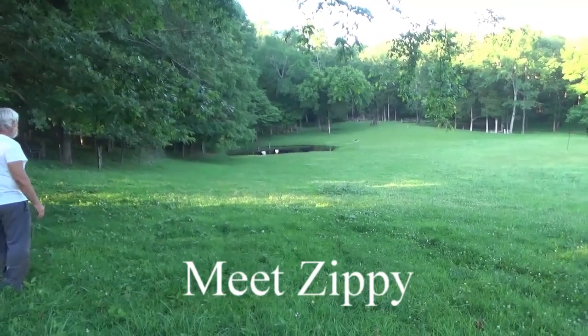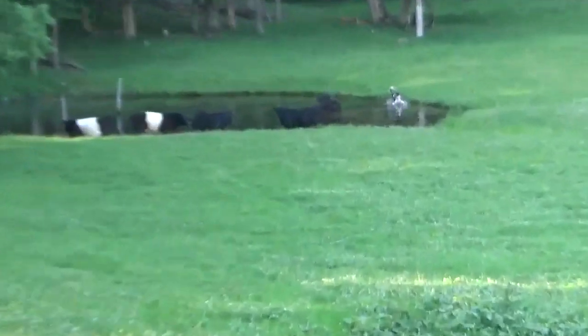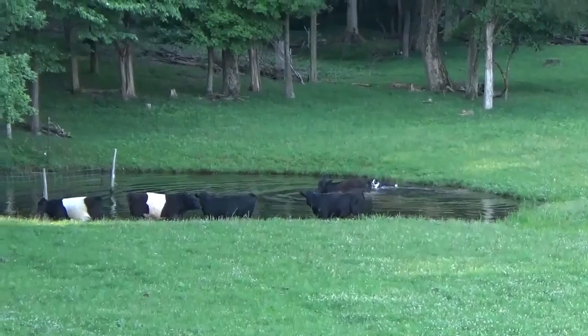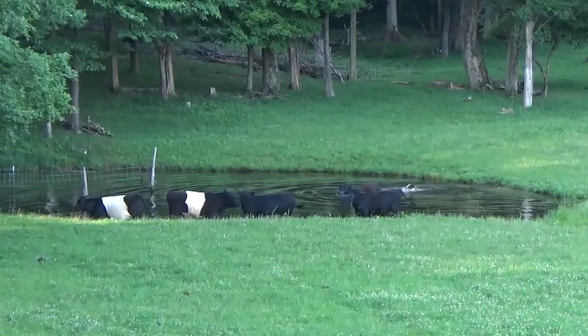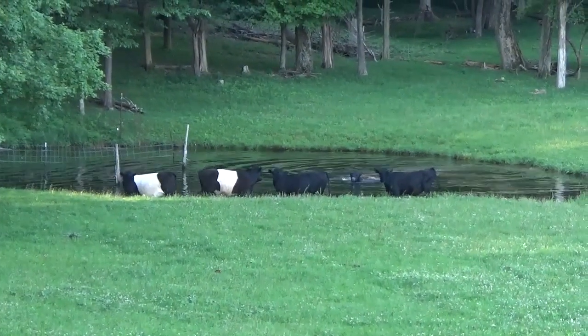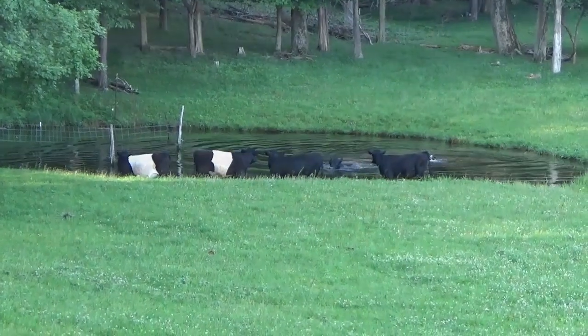In the middle of the pond here. It tried to break and he went over and covered it. He did a good job. He's good in the pond. Over there up in the woods.